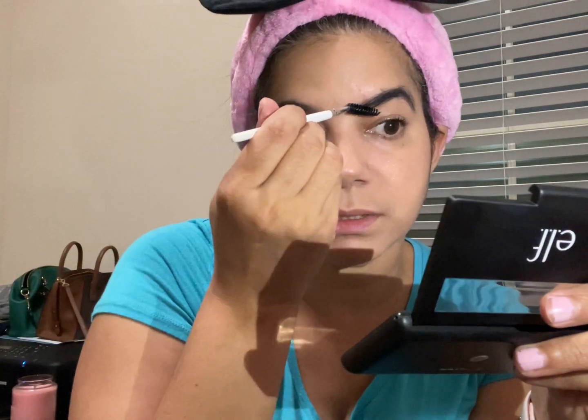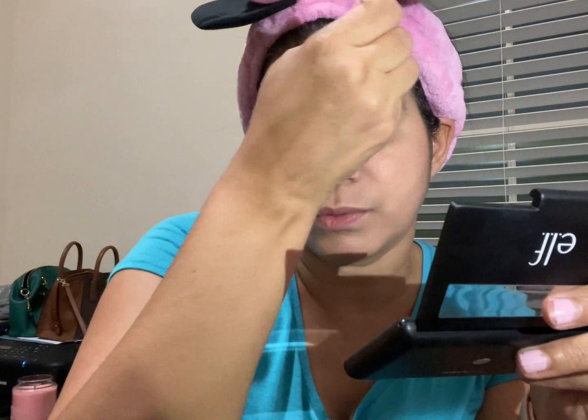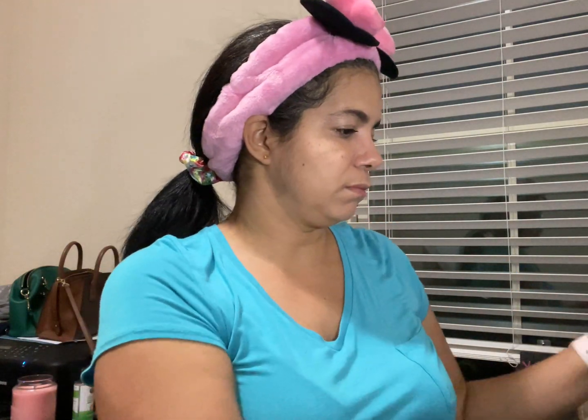So you're going to see the difference between me trying to do it with the Benefit Cosmetics one and this one here. And I almost feel like it's almost the same. It's even darker, this one, by a tone, as you can see. But that's an easy fix. All you have to do is just pass this a little bit.